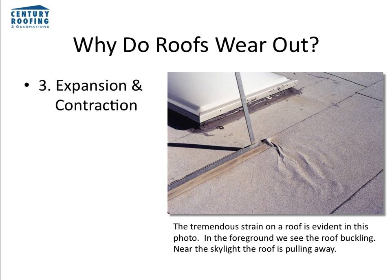Flashings and drains are typically metal. They expand and cool much quicker than the roof membrane. Over time, the tremendous strain causes metal drains and flashings to pull away from the roof assembly at these critical areas. In this picture, in the foreground, we see the roof buckling. Near the skylight, the roof is pulling away.